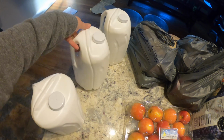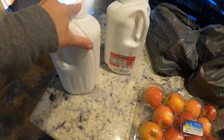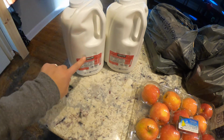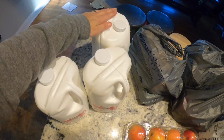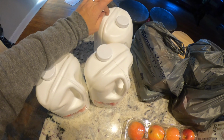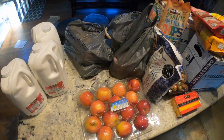3 gallons of milk. I looked at getting this at Walmart, but Costco actually had it cheaper, so this is just whole milk, and it is hormone-free. So one of these is going to be used to make yogurt immediately, and then the other 2 will go in the fridge. Okay, so that takes care of my Costco haul.